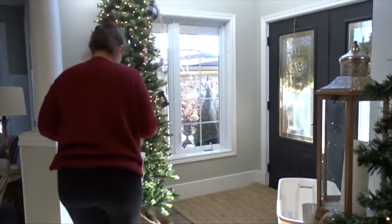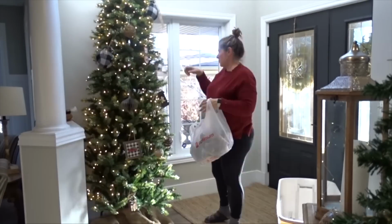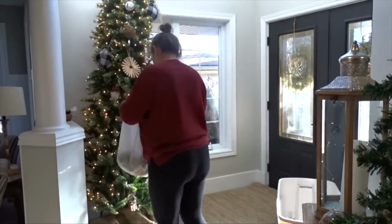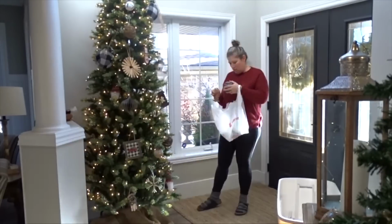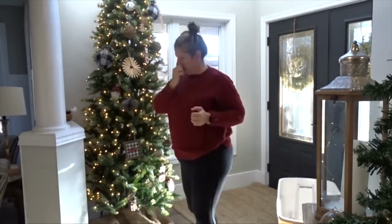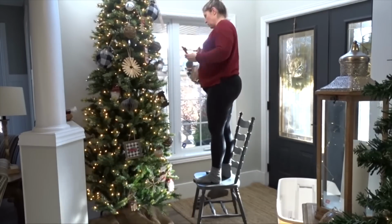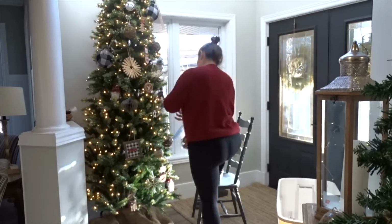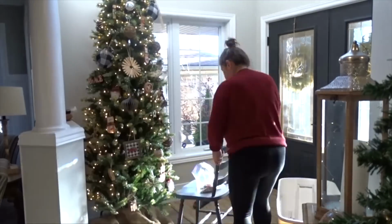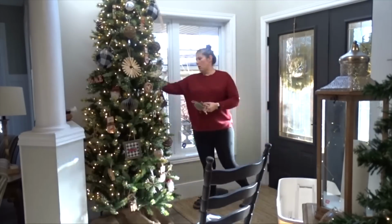For this tree, I am going for more of a rustic woodsy look. So kind of continuing the same theme from the side table or the console table to the tree. And I am just using a burlap that you would find at a Home Depot or Lowe's for wrapping up trees as my tree skirt.